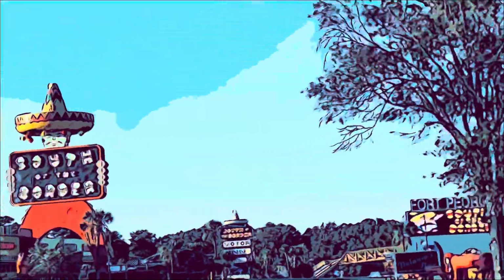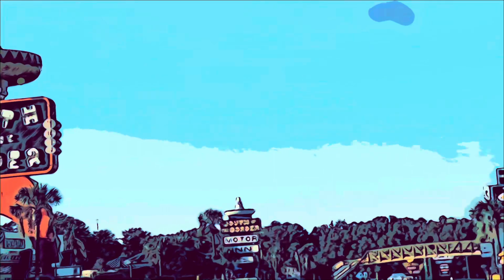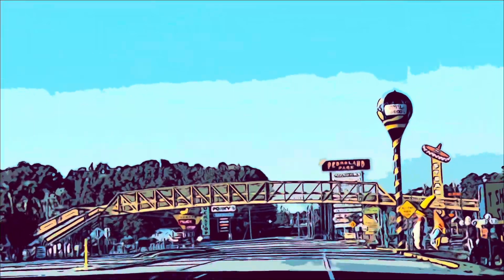In 1964, it was announced that the route for I-95 would pass right by South of the Border, and exits would be off of the South of the Border road. Now the 3rd generation runs South of the Border. They have a reptile lagoon, Pedro Land Park, a sombrero tower, a convention center, restaurants, stores galore, a campground, a trucker stop, and gas station. Where will it end? Will you stop the next time you go by?